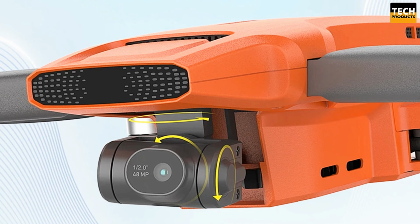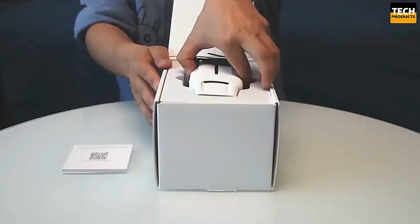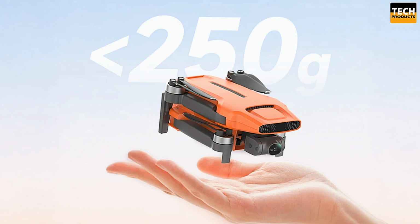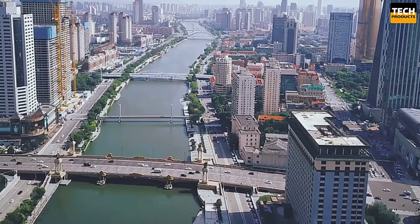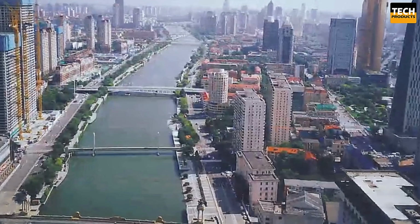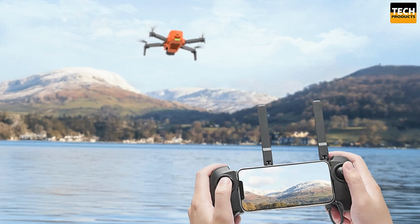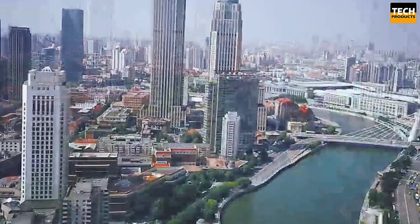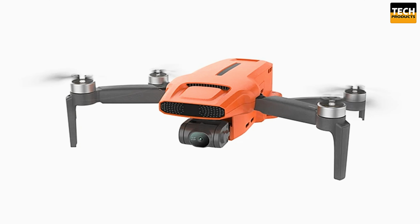For enhanced control and versatility, it supports multiple connectivity options, including an app controller, remote control, and Wi-Fi connection. The 10-channel control system provides precise maneuverability, allowing pilots to execute complex flight patterns with ease. With fixed-focus optical zoom, users can capture cinematic shots with impressive clarity, while its powerful transmission system ensures real-time video feedback for immersive aerial experiences.